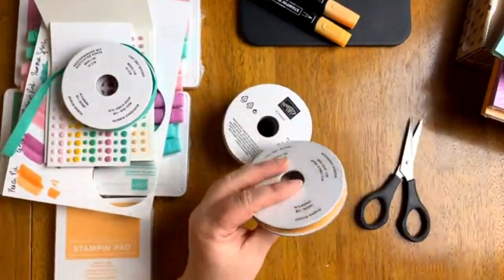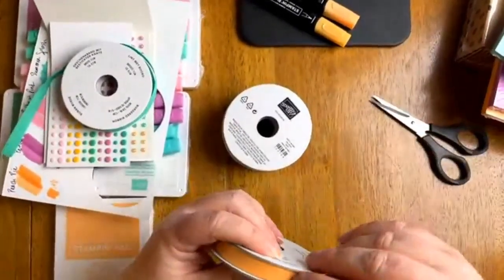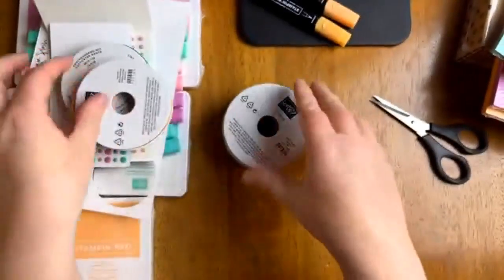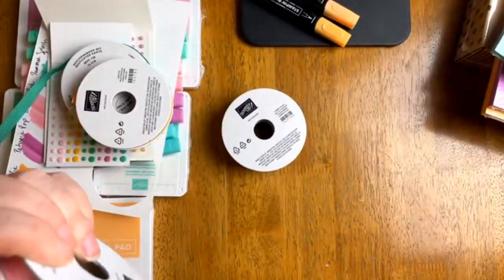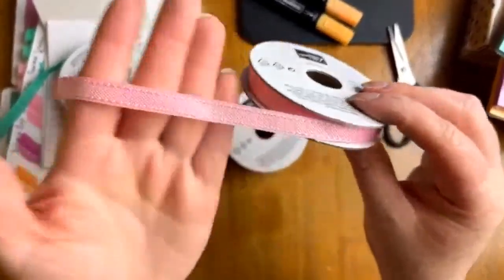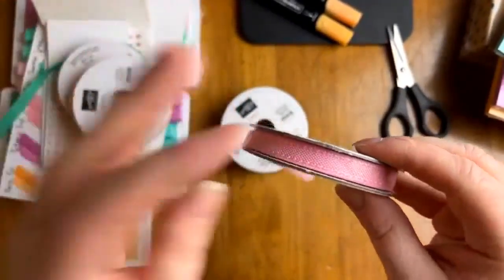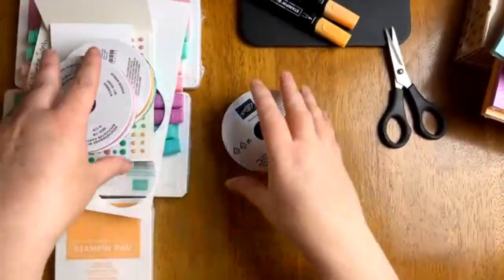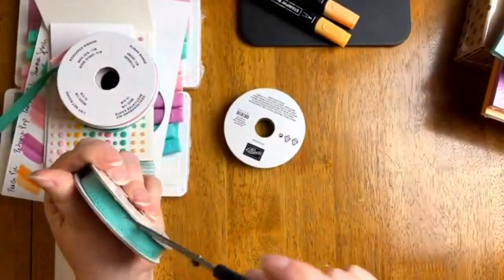And here we have Peach Pie. I won't go too crazy with these, but I do at least want you to see them without the wrapper on them. It's hard to see them when they have the wrapper on. And then here's Pretty in Pink. Oh my gosh, I love this pink so much. To me this is a little bit of a warmer pink than Bubble Bath. Bubble Bath to me is a cooler pink, if that makes any sense. I will have to find a better way to describe it. I'll have to do some color comparisons side-by-side, but definitely to me, this is a warmer pink.